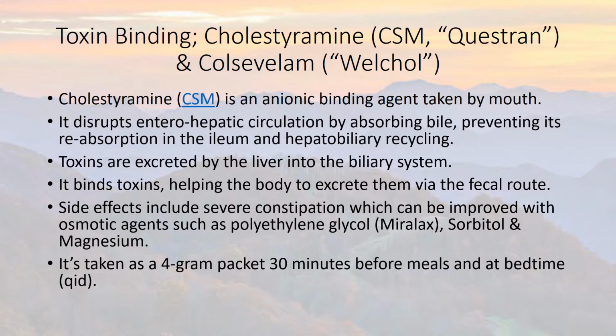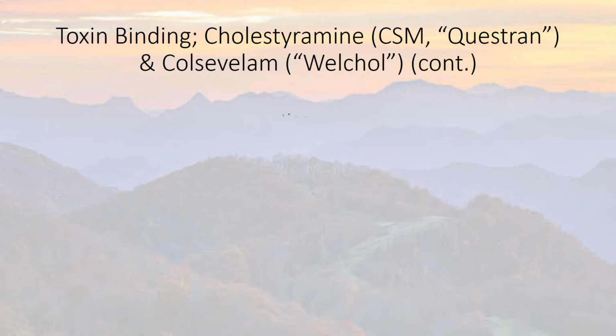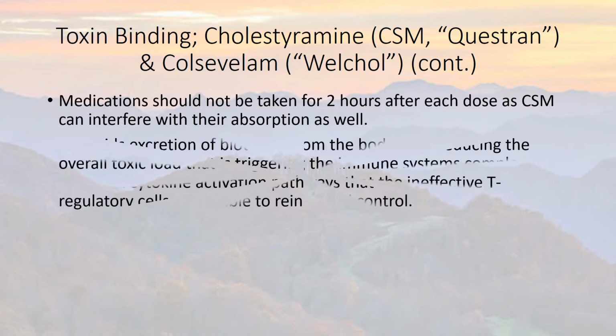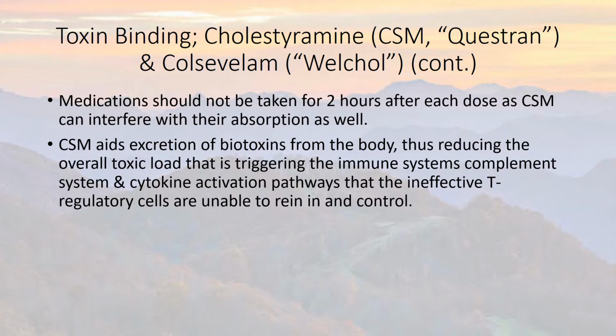Some people will alternate. Take a dose of cholestyramine, follow it with a dose of Welchol at the next meal, then cholestyramine, then Welchol at bedtime. And that's perfectly fine too. It's an individual choice. Medication should not be taken 2 hours before or after each dose of the cholestyramine, as it can interfere with absorption as well.